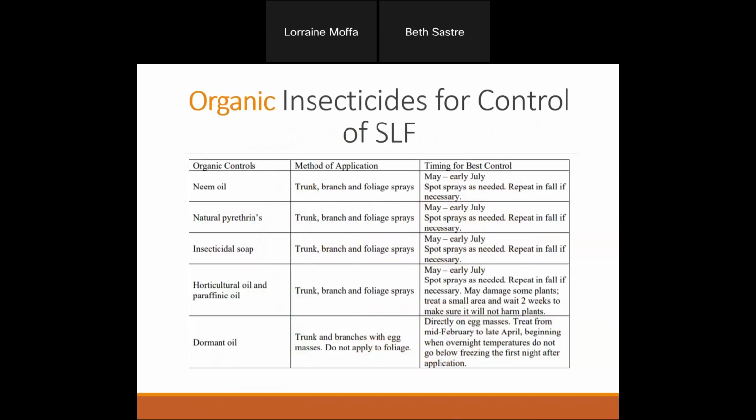So, organic insecticides for control of spotted lanternfly. And I just realized I didn't put a picture of the spotted lanternfly and the life cycle, but I'm going to show it to you later. So the organic insecticides for control of spotted lanternfly: we have neem oil, natural pyrethrins, insecticidal soap, horticultural oils, and paraffinic oils, and dormant oils.